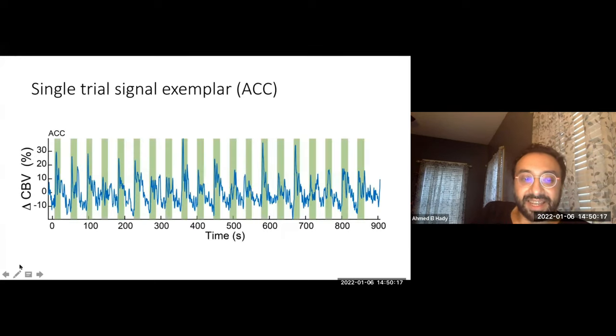So if we look at the single trial response in the anterior cingulate cortex, on the x-axis we have the time, on the y-axis we have the change in the cerebral blood volume. And the green here is the call that is being played. We see very reliable responses, on average around 20 to 30% increase in the cerebral blood volume. So this tells you about the sensitivity of the technique and also the large involvement of the anterior cingulate cortex in sensory perception.